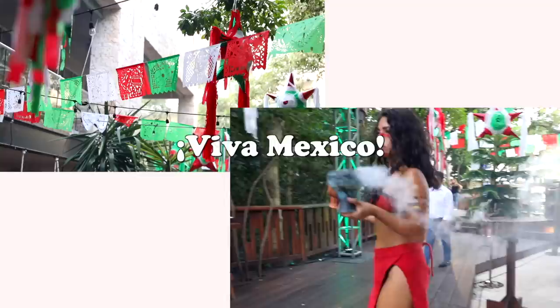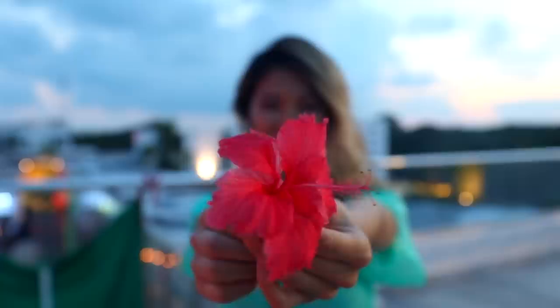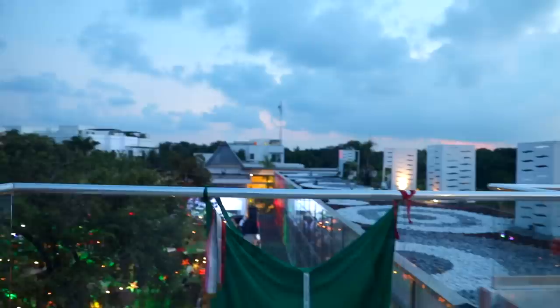Instagram asks, how do I find the perfect place to take pictures? Well, I was lucky to be in Mexico for Mexican Independence Day, so I packed a few statement dresses. When I travel, I try to find locations that complement my outfit, not compete. I love the tiles in this bar, but I found that it was too busy, whereas the rooftop really enhanced my look.